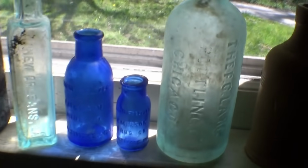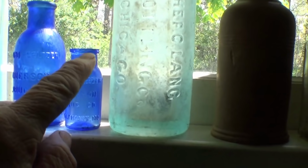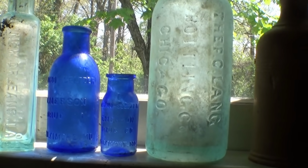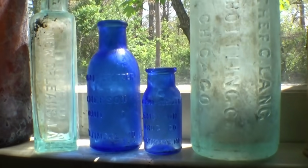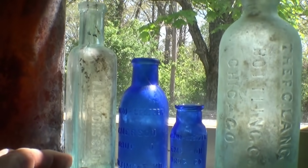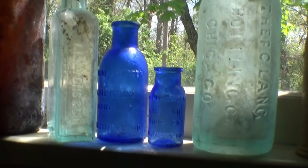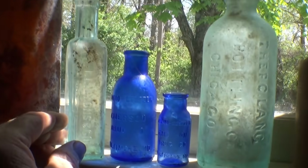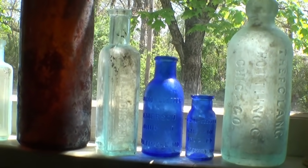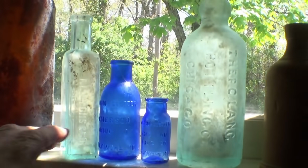Couple little hand-blown Brahmel seltzers, always pretty. Cobalt blue, both of those are hand-blown with hand-finished lips. Pretty common bottles, about $5 a piece. And a New Orleans medicine bottle, I.L. Lyons & Company. About the same company as that drugstore bottle a while ago. And again, it's not a real rare bottle, 1880s medicine. Probably had labels on it for some kind of patent medicine. And that's only probably about a $15 bottle.